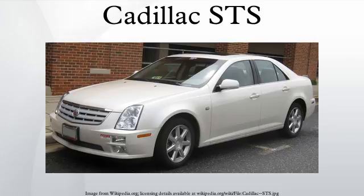A heads-up display was optional, as was a 300-watt Bose stereo system with MP3 capability. Base pricing started at $40,995 and extended to $52,240 for the AWD V8 model.